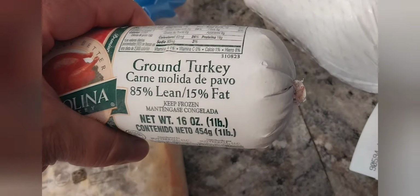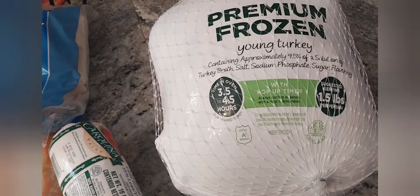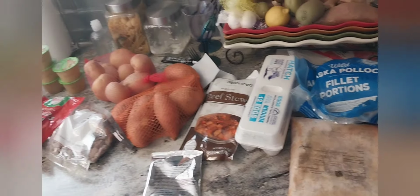Oh, yeah. Look, I've got some taco pork filling. Yep, I finally know what it is. This is nice. Yeah, this will be nice. Then we got some frozen turkey, 85% lean, 15% fat. You gotta have some fat in your stuff to make it taste good. Then guess what, you all? I got them a turkey. Look at this. Jennie-O Premium Frozen Turkey. This is a nice thing. Let's give a little bit of a pan to everything we've got.